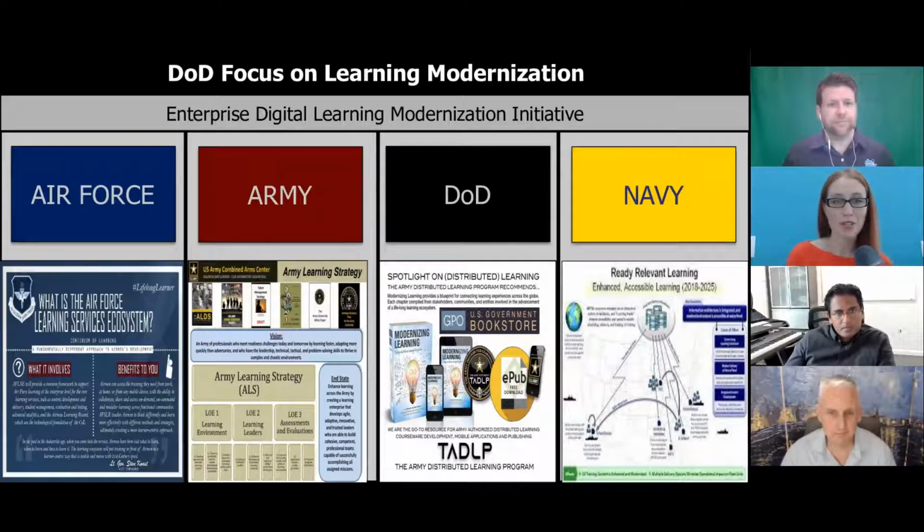So jumping into kind of where we've been and where we're going, right? All of the services have started to jump on board with the recognition that we have to personalize training for our military personnel. But the question is how? And so what we hear are the buzzwords, right? We hear interoperability. We hear data-driven learning. We hear personalization, intelligent tutoring, gaming, you name it. However, where is that data coming from?